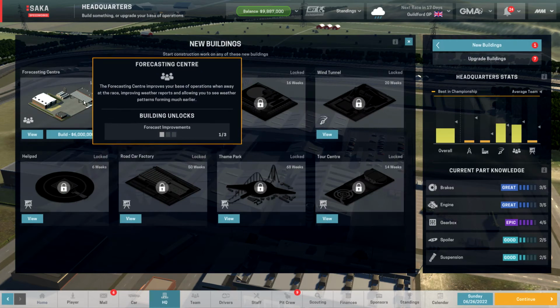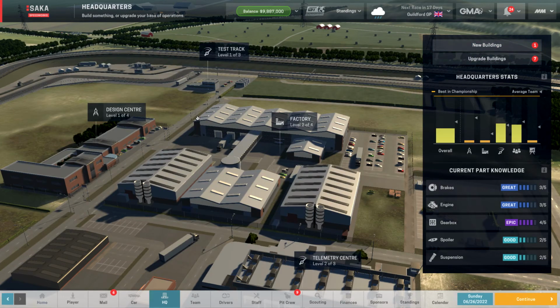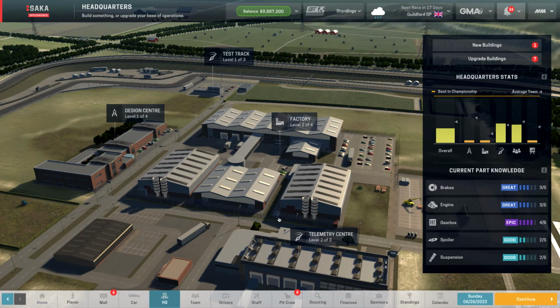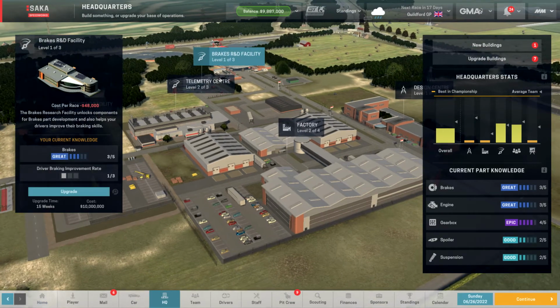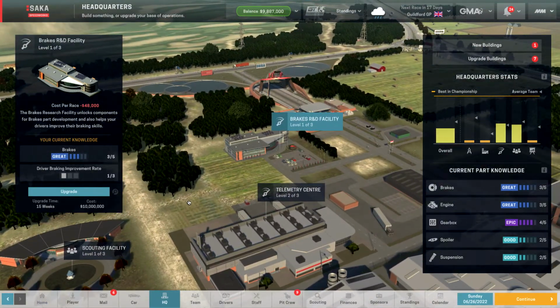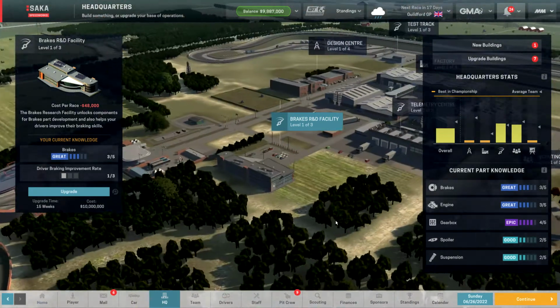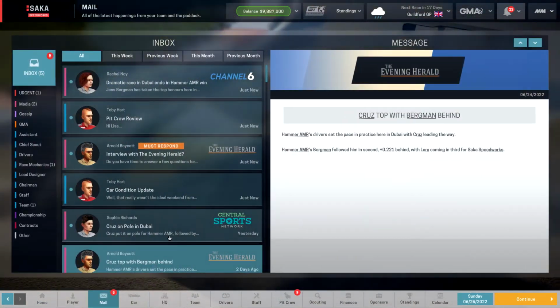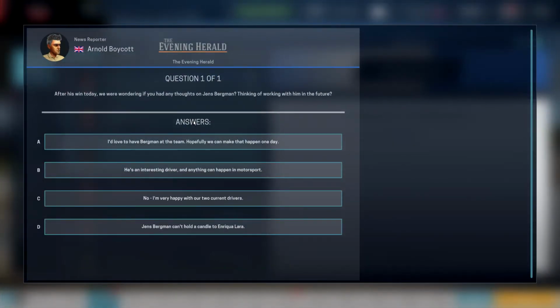All right, so we got a new building. Oh, that's the forecast center. I was going to say our brake research and development building. Brakes R&D. So we can build great brakes now, which is good. Hey, Euro Truck Simulator. But that is all well and good. Awesome. Car condition. Interview. We'll accept.